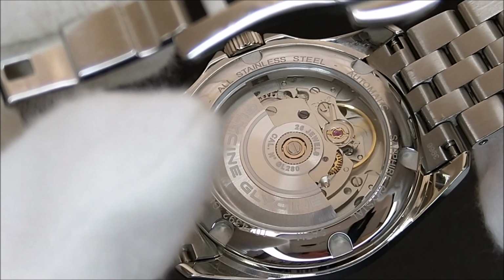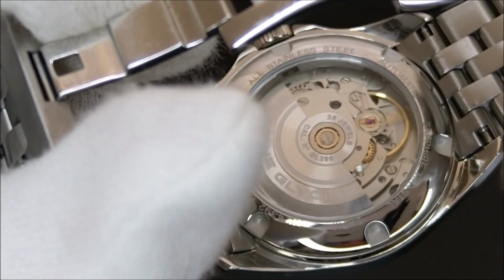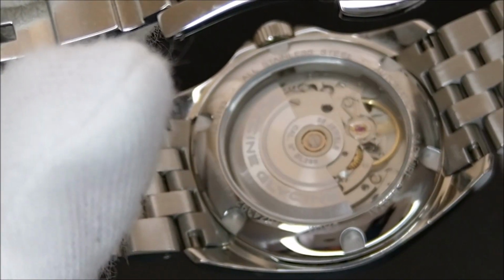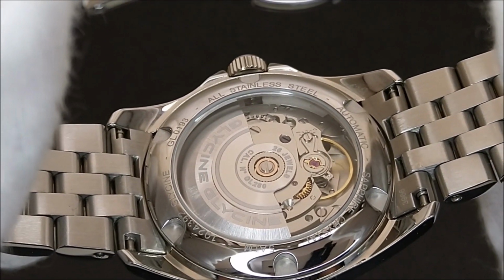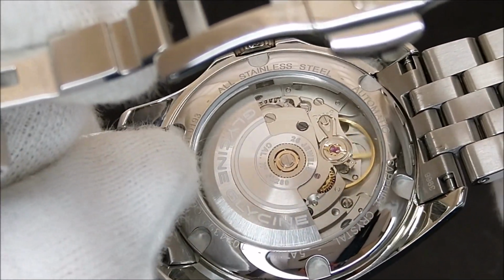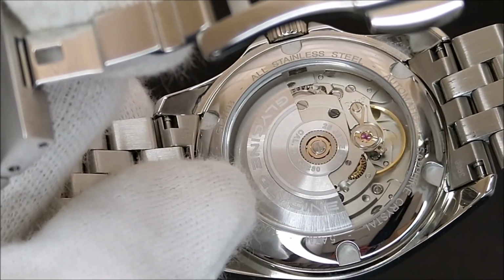This watch is powered by Glycine GL0293 Swiss-made automatic movement, which is actually a Sellita SW280-1 with a customized rotor. We can see the movement through the see-through case back of the watch. And yes, the rotor is customized and branded with Glycine.